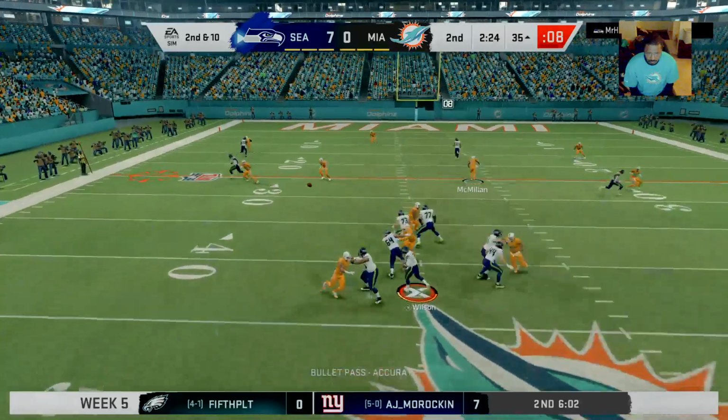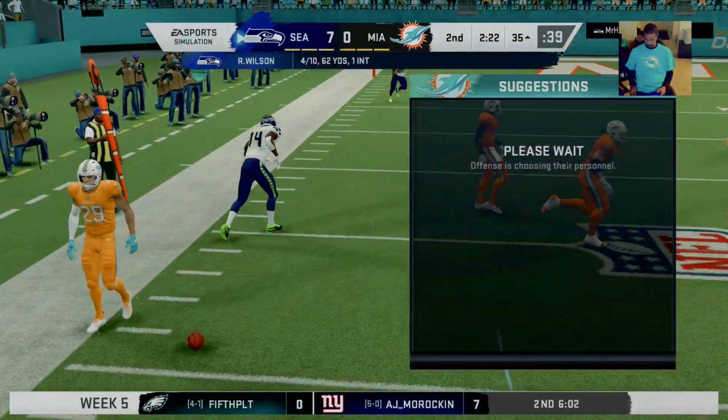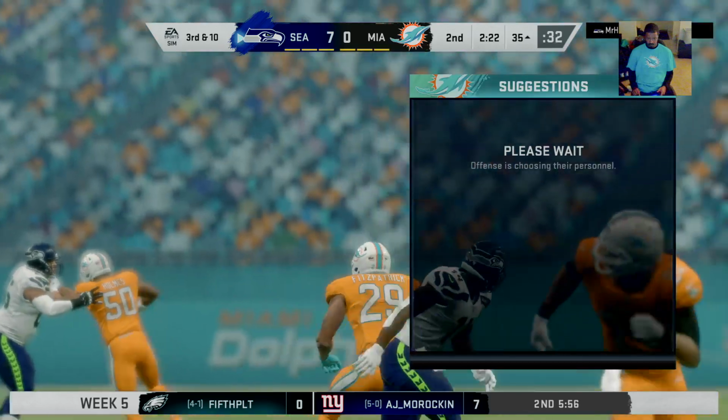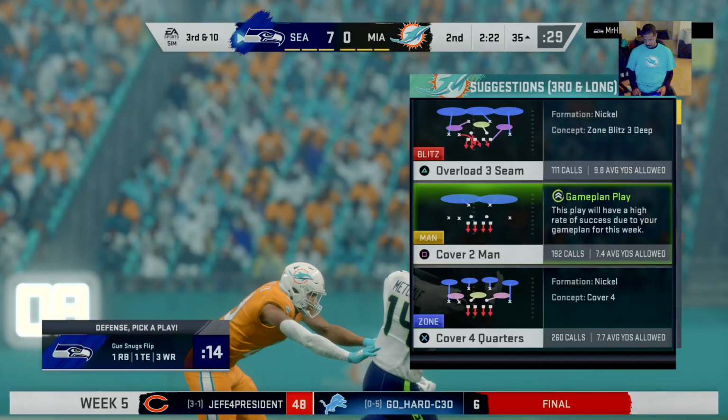2nd and 10. It's Wilson again. And that's going to be incomplete. A lot of contact, no call, and it's 3rd down. So it can't hang on, and as I watch that unfold, I remembered an expression that I've heard, maybe from you, I don't know: you're going to get hit anyways, might as well hold on to the ball.